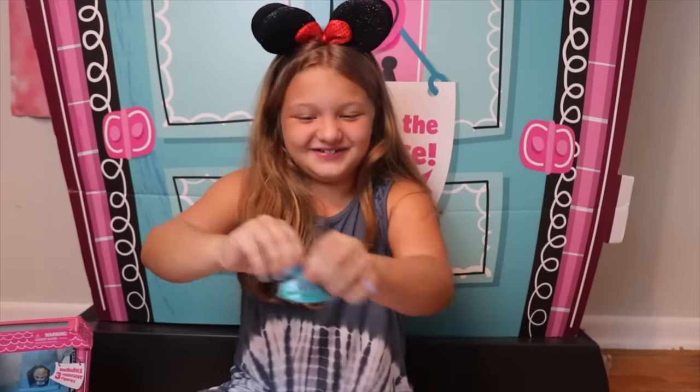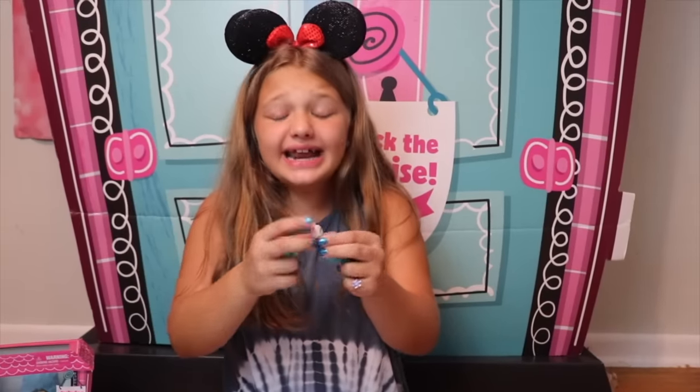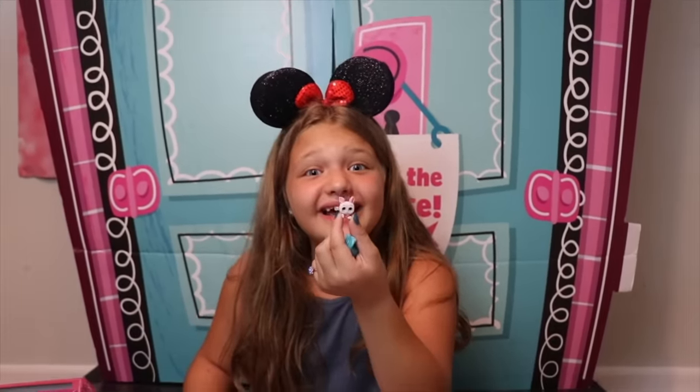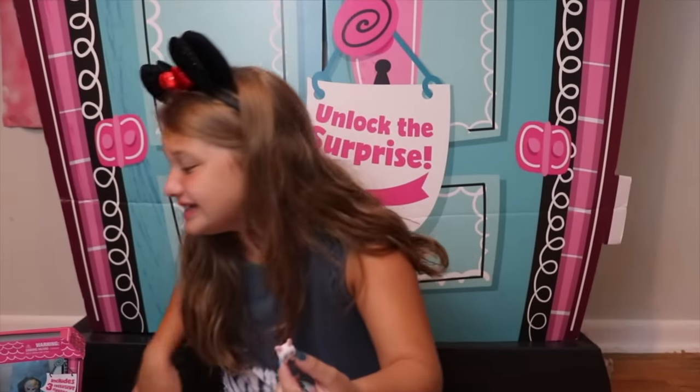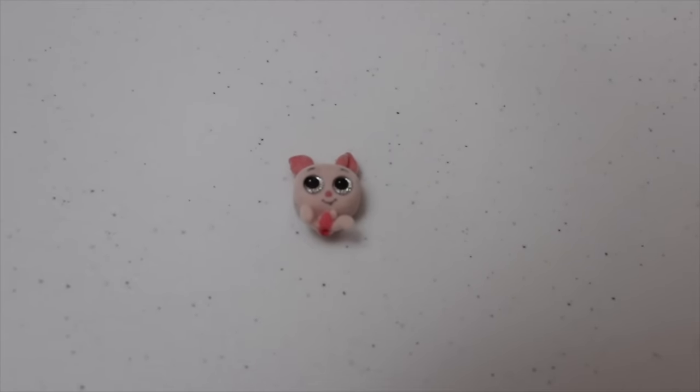Okay, let's open the next one. It's another fuzzy one and it's all for Winnie the Pooh. Okay. It's a special edition. It's Piglet. Oh, I love Piglet. And it's a special edition too. Here's Piglet in the rarest of the rarest special edition.